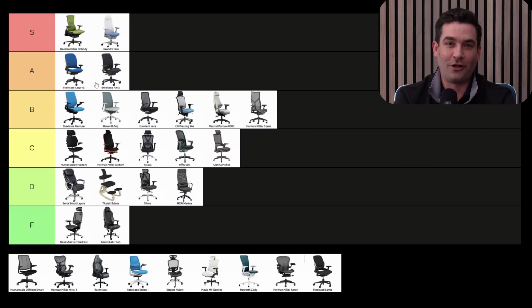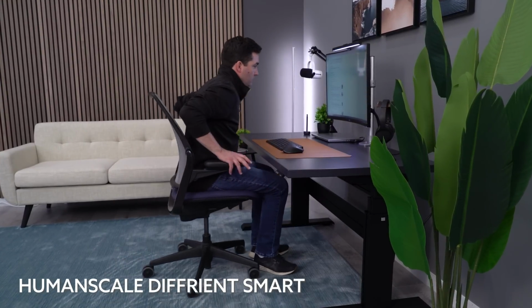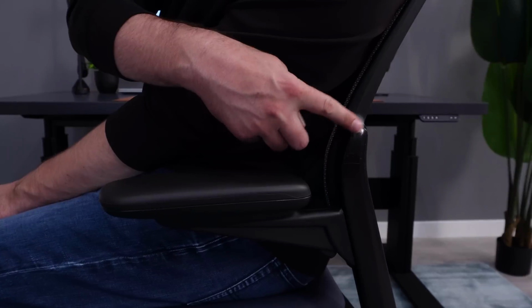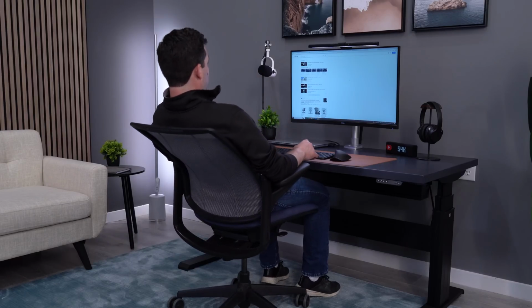A tier overall. The Diffrient Smart is my favorite chair from the Humanscale lineup. I think it's got a really comfortable seat. I like the arm pads, and I'm a huge fan of the backrest with that nice perfect curve. If it didn't have the issue where I had to bump my elbows against the armrest holders and it had a better recline, I'd have this higher, but I still have it at a B+.